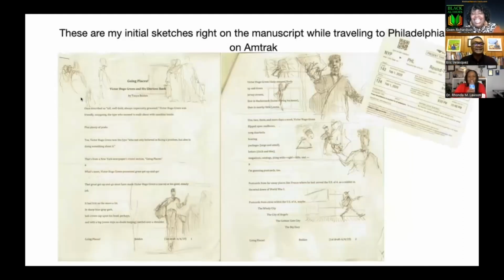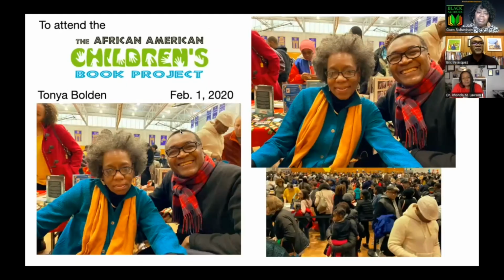So I just put together some of the sketches that I do before starting. In this case, these are some of the sketches I did on Amtrak on my way to Philadelphia to attend the African American Children's Book Fair. Yes, that's the one in Philly. And that's Tanya Bolton.